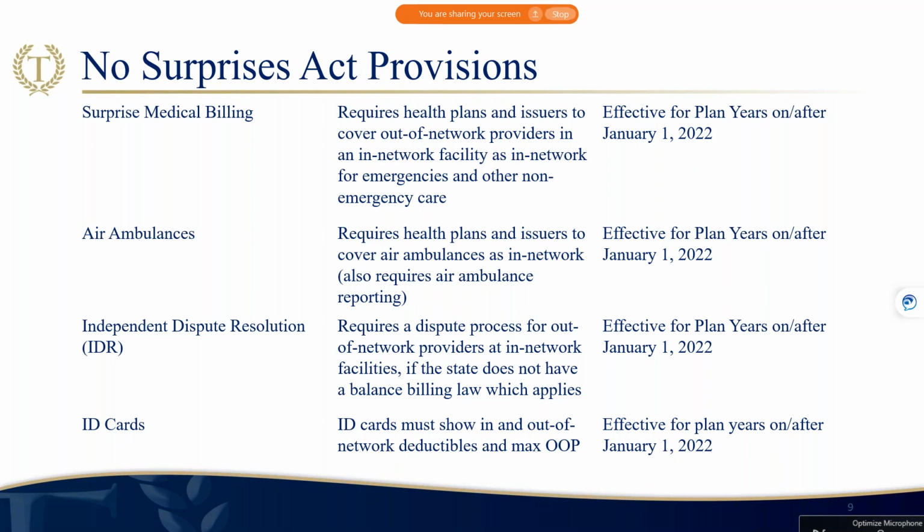All right, so the surprise medical billing, and we'll go into that in a little more detail in other slides, requires plans and issuers to cover out-of-network providers that are in network facilities as in-network for emergencies and other non-emergency care. So if you choose to go to a provider that is out-of-network and in an out-of-network facility, and you sign the consent that they will provide you, then that will be a situation where you could still be balance billed. But for emergencies and for many other non-emergency care situations, it has to be covered as in network. And that went into effect January 1, 2022.